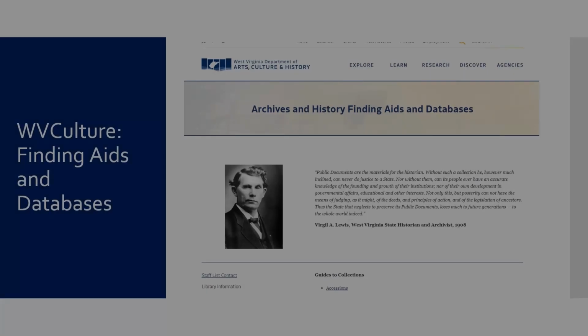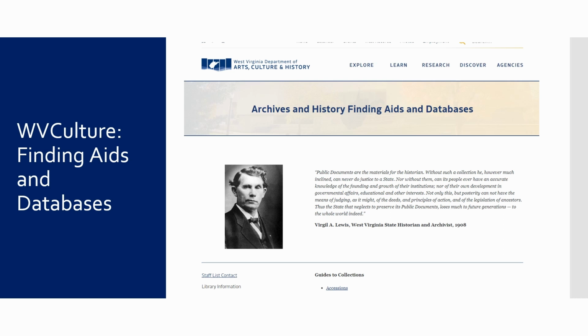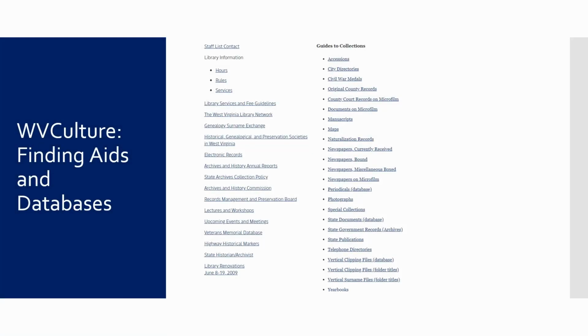I would also recommend exploring their finding aids and databases page. So this is what it looks like. And there they have guides to collections. There is information on maps, naturalizations, and manuscripts. And then towards the bottom, there's also a section related to high school and college yearbooks. And you can view the list of yearbooks that they have, which is organized alphabetically by the name of the school. So there are a lot of great resources to explore there.